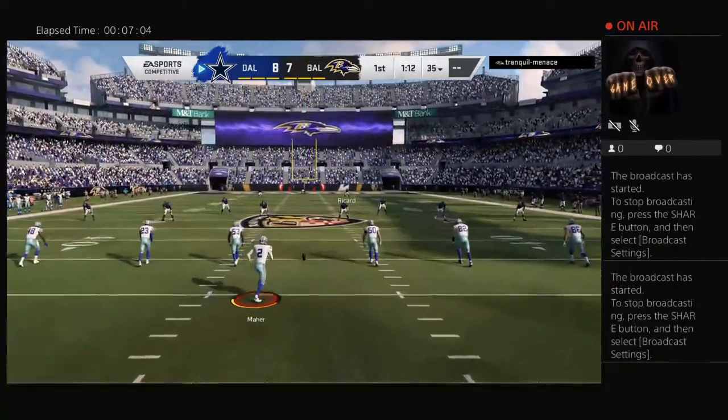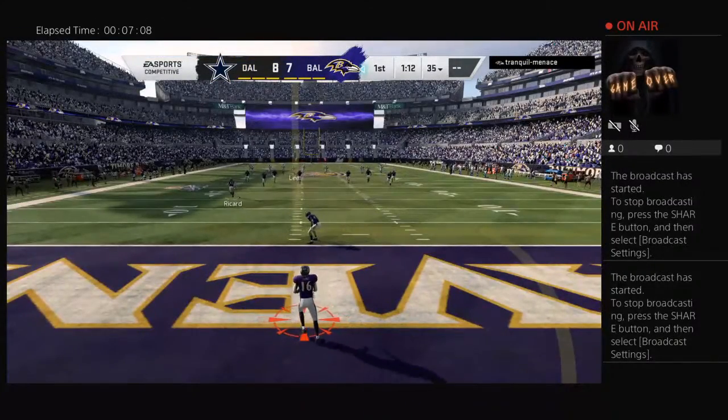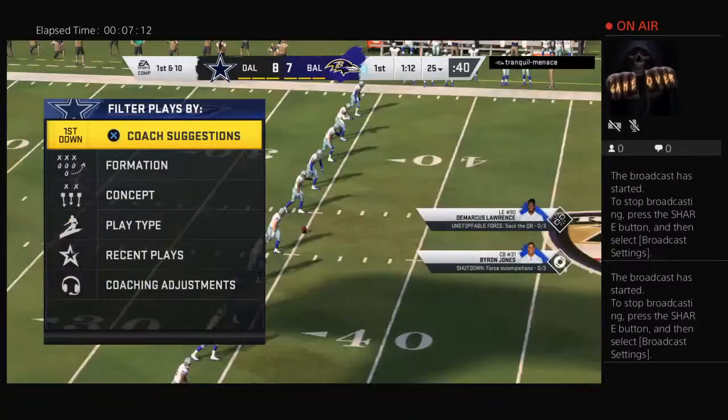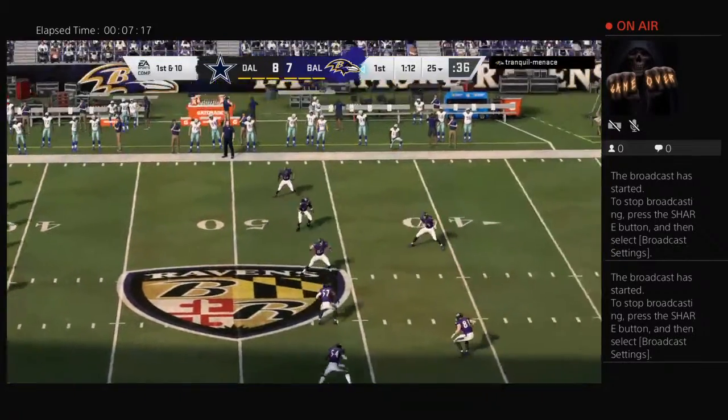Following the touchdown, here's Marr to kick it away. This is taken about 7 yards deep. The Ravens take over, first and 10 at their own 25-yard line.